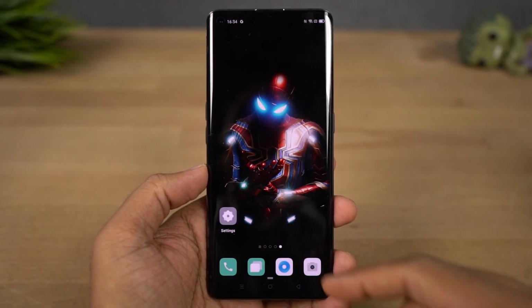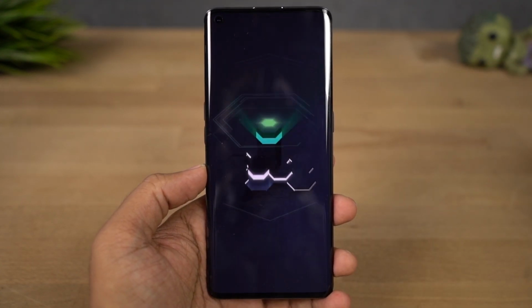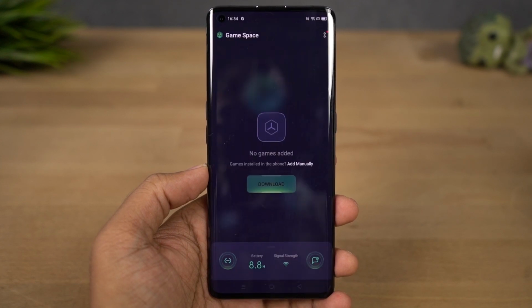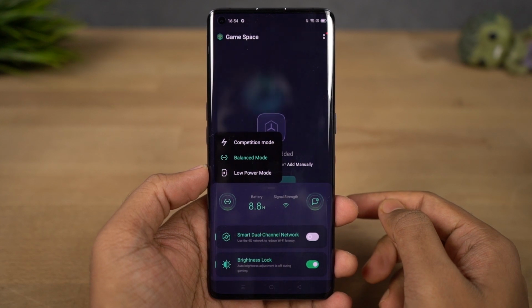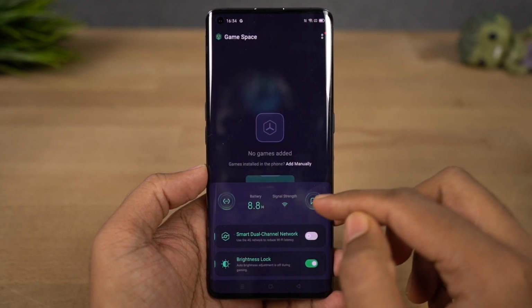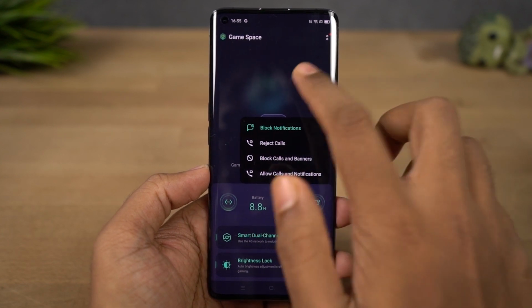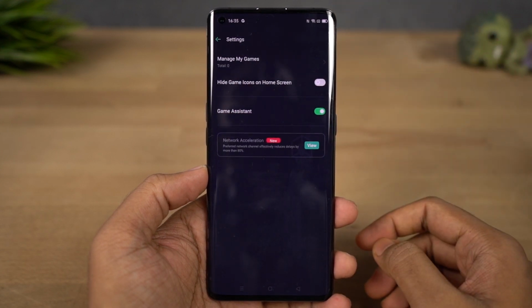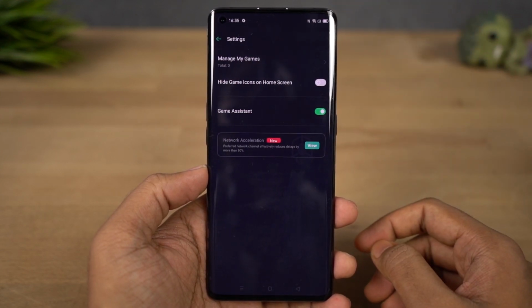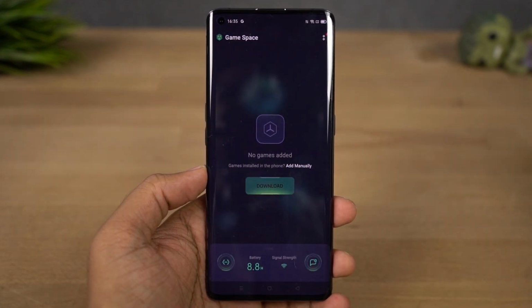Next we have Game Space. Now this feature or application just tries to improve your gaming experience and gives you a lot more cool features. Once you add all your games to this Game Space and then open that game, your phone will divert all the resources to improve your gaming experience. It means faster game load speeds, better visuals, and more than that, it gives you the option for Do Not Disturb mode, where you won't be interrupted with annoying notification sounds or visual disturbances like banner notifications. You also have different power profiles to improve the performance or battery life. It also gives you the option to disable auto brightness, which is missing on many phones out there.